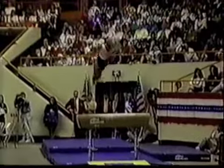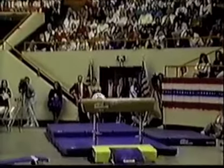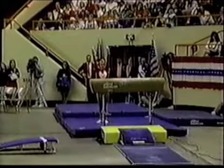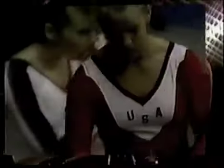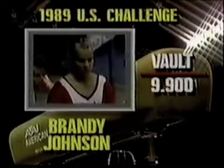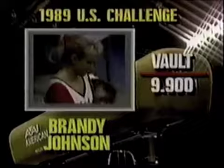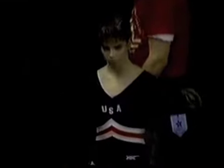Look at the form. Notice the toe point in the air. That's hard stuff to do. Well, they only took off for the few steps because this vault, too, was scored as a 9.9. Either one will count. 9.9 for Brandy Johnson. Again, Wendy Bruce received a 9.825. And now it is time for Lisa Panzironi to vault.